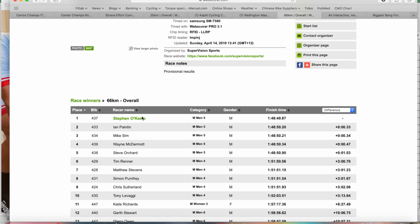And I don't care if you're the weakest rider or the strongest rider in that bunch, those rules still apply. Because after all, if you're not one of the strongest riders, do you really want a scenario where all you're doing is just holding onto the bunch and finishing in the bunch somewhere and you haven't really achieved anything? Bike racing is about trying to play out a strategy. Anyway, Stephen O'Keefe, congratulations, Centre Master 5 champ. Getting it done, doing the job.